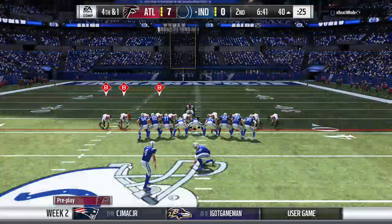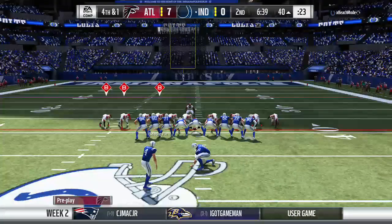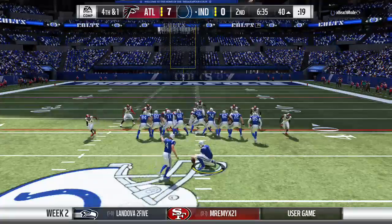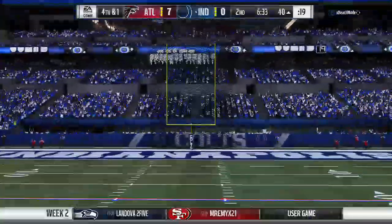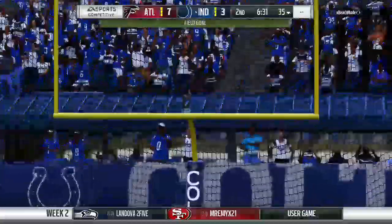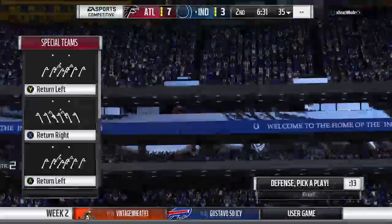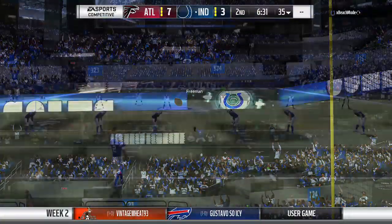And now Adam Vinatieri. He's into his 40s now. You'd think low to mid-50s, probably about the outside of his range. They'll spot it at the 47, so call it a 57-yard attempt. And this is good from 57 yards out. That was bombs away right there.